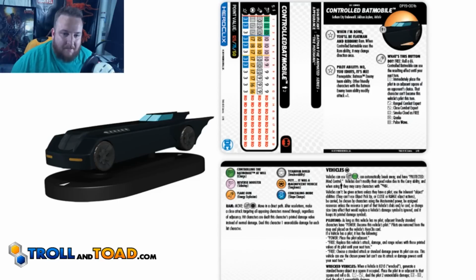Prerequisite, Batman enemy team ability. Other friendly characters with the Batman enemy team ability modify attack +1. So that's cool there. And then the special on the attack is, what's this button do? Free, roll a d6, controlled Batmobile can use the resulting effect until your next turn. 1, immediately place the pilot in an adjacent square of an opponent's choice. That character can't become this vehicle's pilot this turn. 2, range combat expert. 3, close combat expert. 4, smoke cloud is free. 5, quake. 6, pulse wave. So pretty cool there.